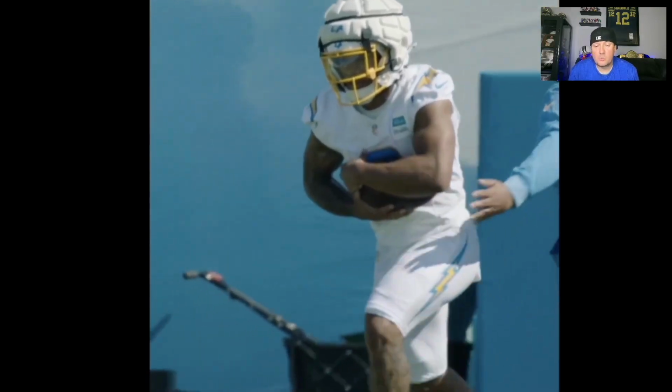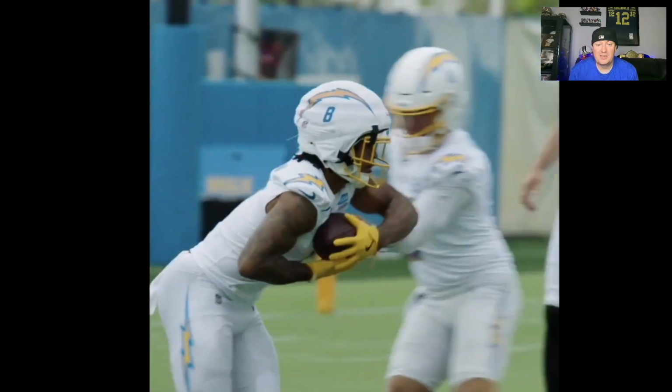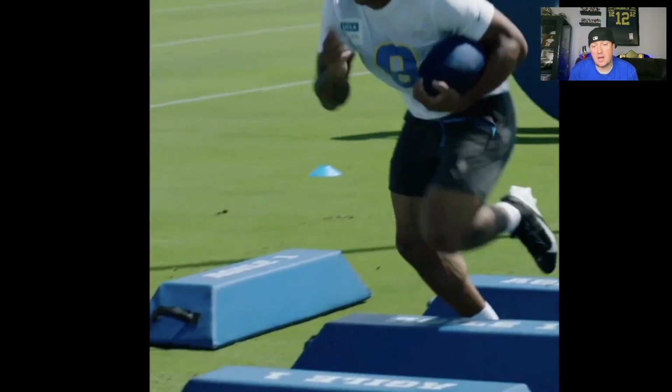Here. You got the run game fixed up. You got it taped up, ready to go here. Justin Herbert, this is only going to help him. He's got the run game to lean on. J.K. Dobbins did good last year.